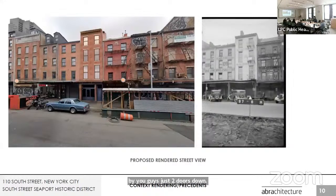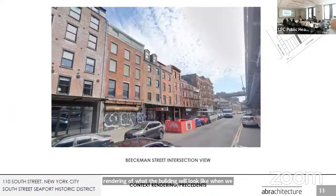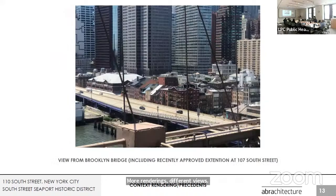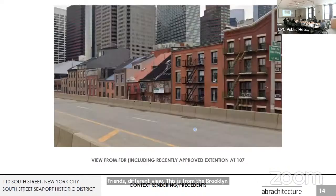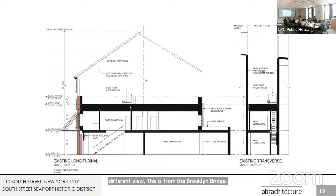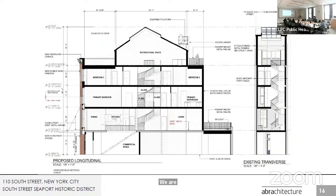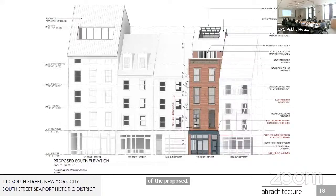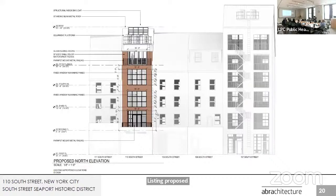And this is the 1940s tax photo along with a rendering of what the building will look like when we finish it. With your blessings, of course. Just more renderings, different views. More renderings, different view. This is from the Brooklyn Bridge. FDR. Cross-section of the existing building and cross-section of the proposed. Existing, proposed. Rear, proposed rear.